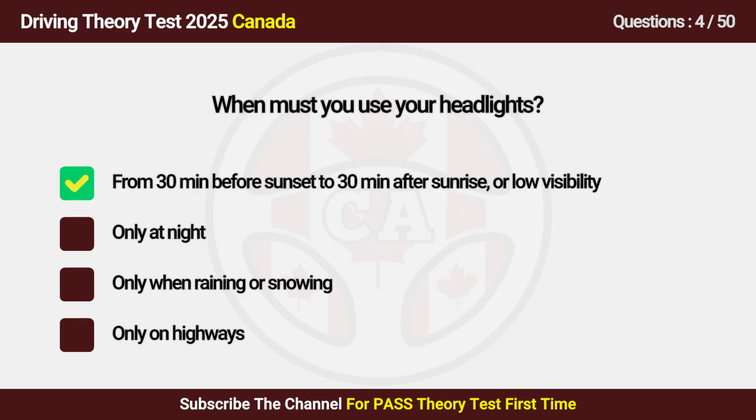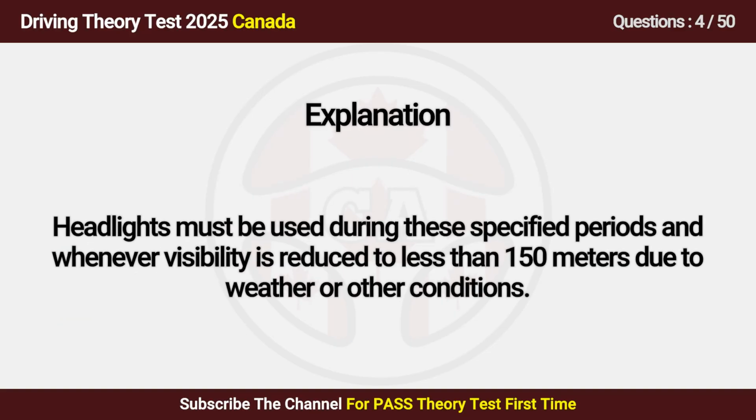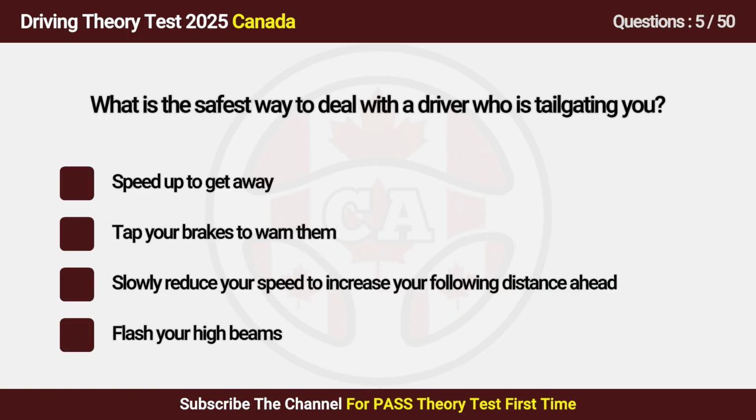Answer is A. From 30 min before sunset to 30 min after sunrise or low visibility. Must be used during these periods, and whenever visibility is less than 150 meters due to weather or other conditions.